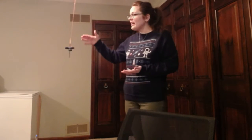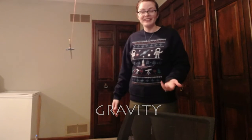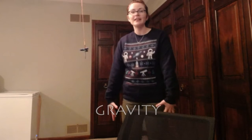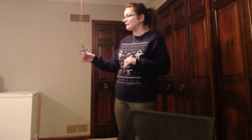You can see that our paintbrush is pointing down. When we just let it rest, it's pointing down. Why down? Why not any other direction? This is because of gravity, right? Gravity is the force that's pulling us down and keeping us on the ground so that we're not floating off into space. And that's what the paintbrush is experiencing as well. It's experiencing gravity pulling it down.